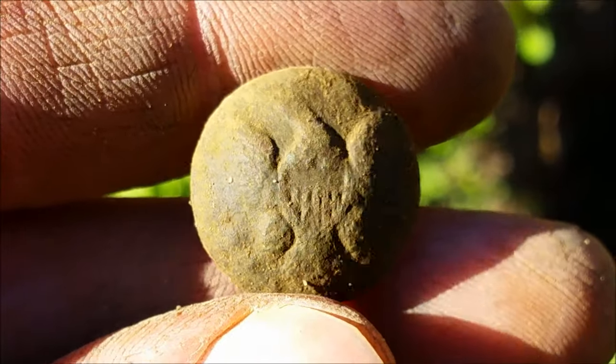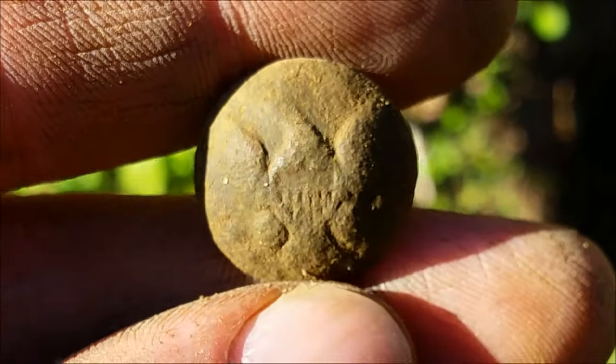And there you have it. Beautiful little eagle cuff. That's awesome. It's not a cuff. I don't know why I said that. I'd say it's more of a coat button size. That's awesome. Oh, man. I love this place.